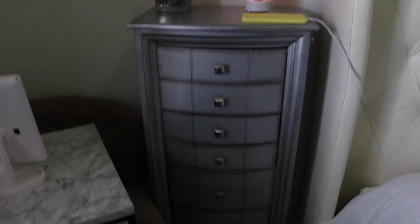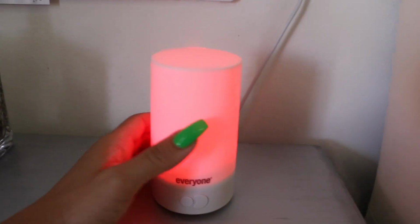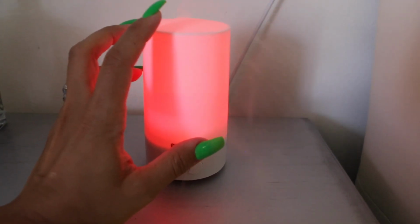Then over here, this is where I keep all of my jewelry. This is like my little diffuser, which I always have it burning with lavender oil because I suffer from migraines, and this helps a lot. And then in here I have like just miscellaneous glitters and pigments that I've never used that maybe I can do some looks with, so I just kind of keep them there.